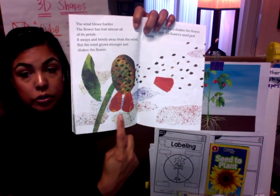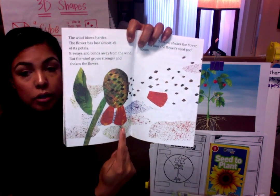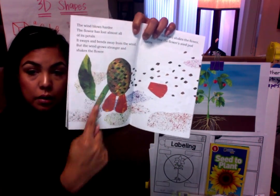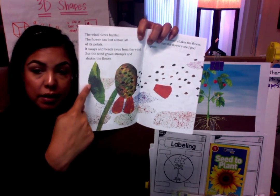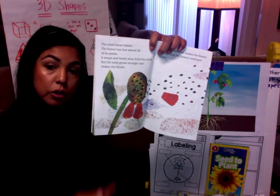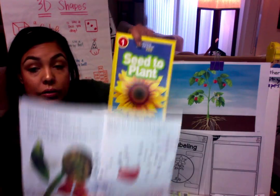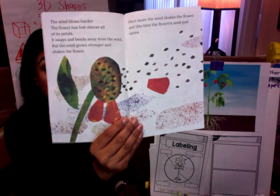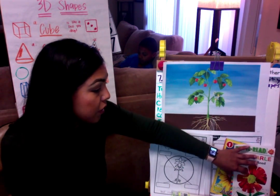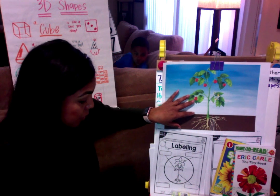Guile, you told me this one earlier too. What are these things falling off? Sophia, what are these? Okay, good. And Sophia, what is the body of the flower here? What is that called? Stem. Good. And Naomi, what is here? Leaf. Good. So just like we learned in a nonfiction book, we also see the same thing in our fiction book. Okay? And I want you guys to help me label today. Now that we've talked so much about it, I want you guys to help me find the labels for our flowers.